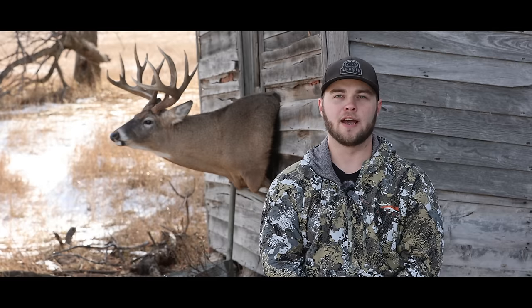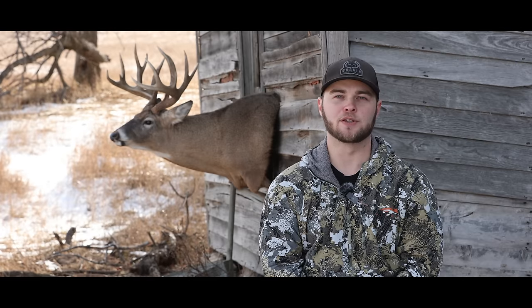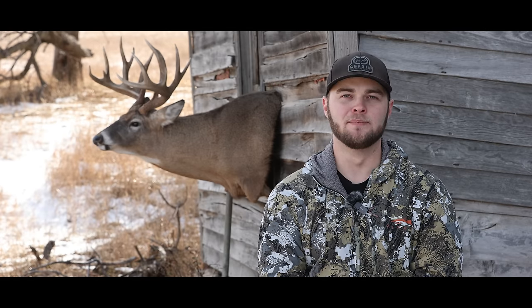The next day I covered every travel route I could think of with trail cameras, hoping to at least get some pictures of him. That same night in the bottom of the ravine, at last light, I got one blurry picture, but it was him.